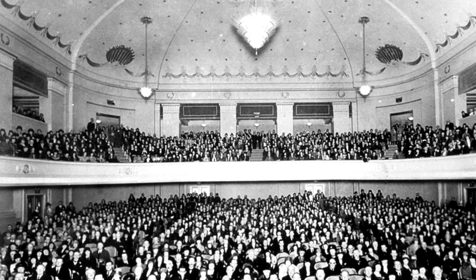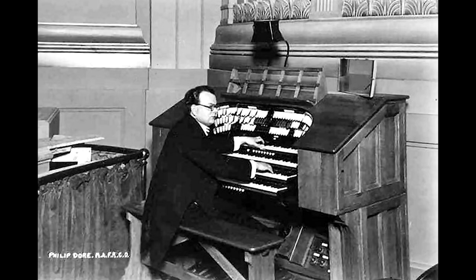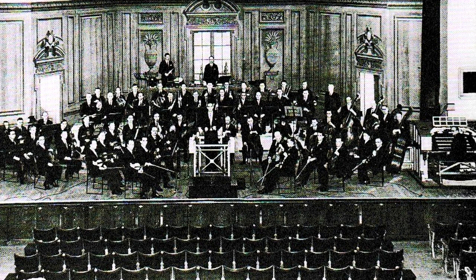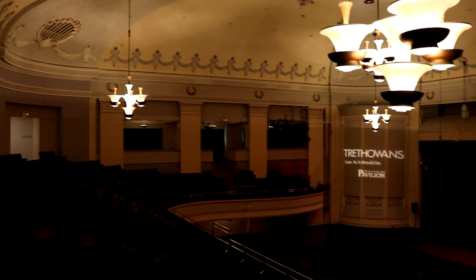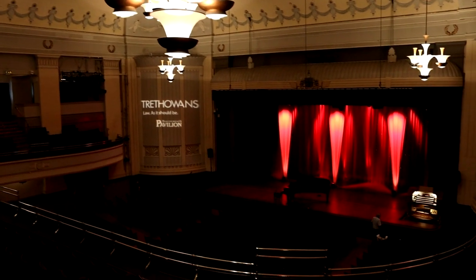It opened on March the 19th, 1929, with the Duke of Gloucester and Philip Dorr at this wonderful Compton organ. And the organ was put in to play with the municipal orchestra, and the municipal orchestra in 1946 became the Bournemouth Symphony Orchestra as we know it now. In 1934, the building closed for nearly 6 months while they made alterations to it, because they realised that the concert hall was not what they needed. Although they did need a concert hall, they needed a theatre, and luckily they put in all the facilities that we have and use today.